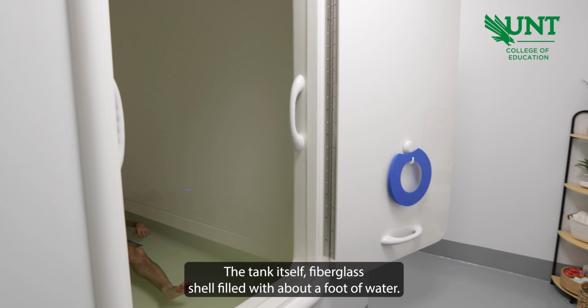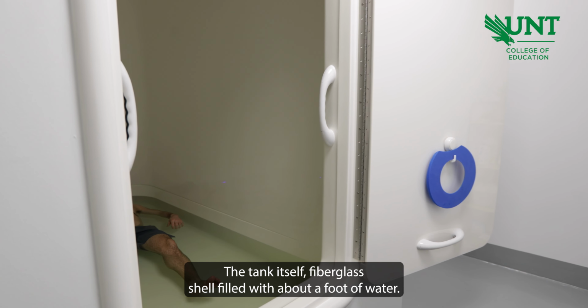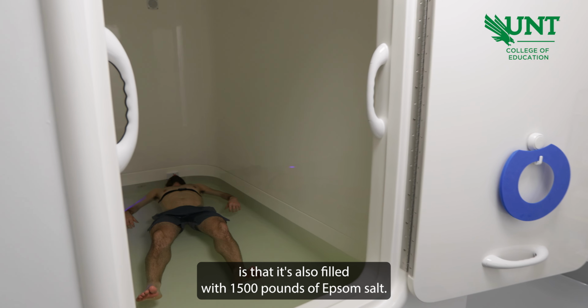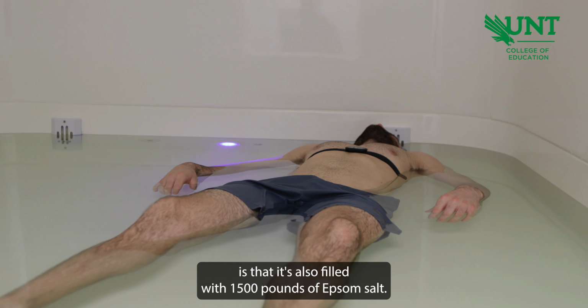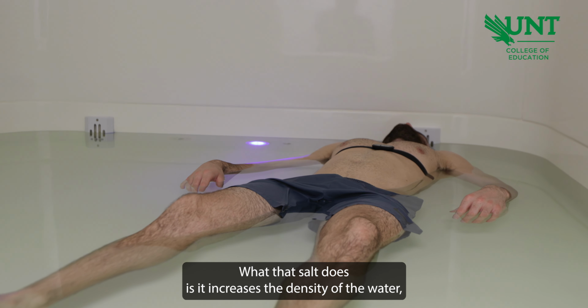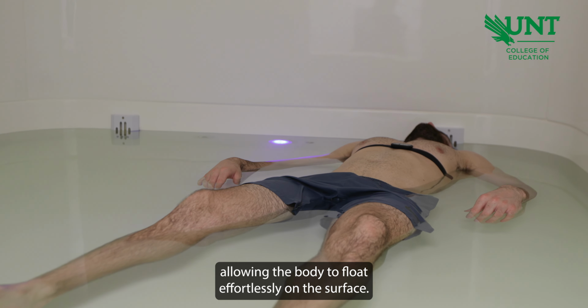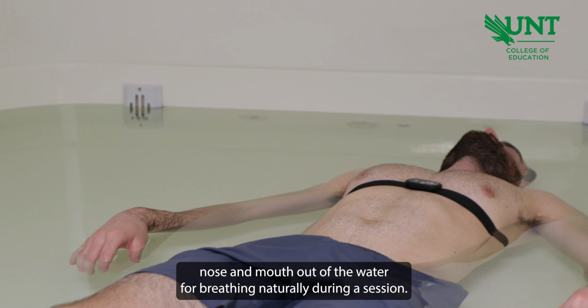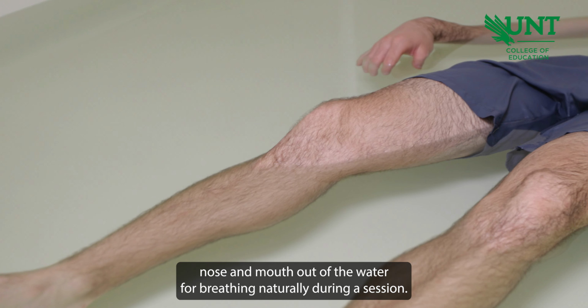The tank itself, fiberglass shell filled with about a foot of water. But what's unique about this water is that it's also filled with 1,500 pounds of Epsom salt. What that salt does is it increases the density of the water, allowing the body to float effortlessly on the surface. This leaves the eyes, nose, and mouth out of the water for breathing naturally.